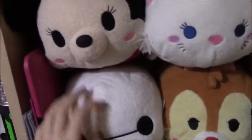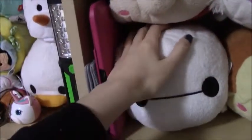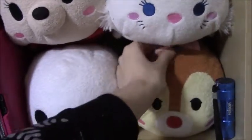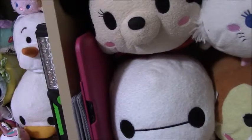On this shelf here, we have Simpsons, medium Simpsons. So we have Minnie, we have Marie. Sorry, I'm feeling them so I know what they are. My big man hand's in the way. We have Baymax and we have, I have no idea who this is. Oh, I do, Dale. So there, I have no idea what that is. Let's try and ignore that.